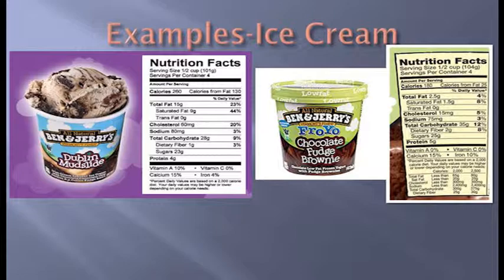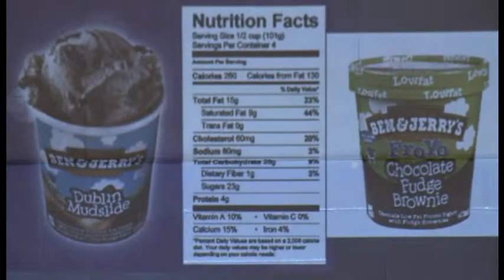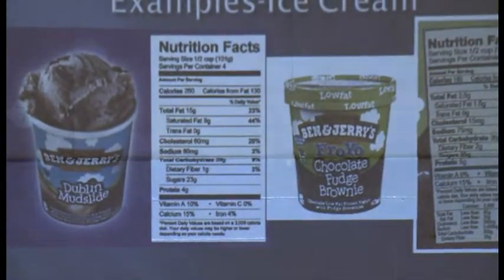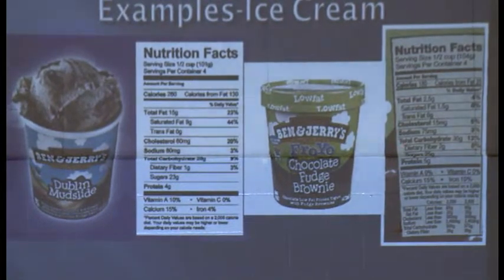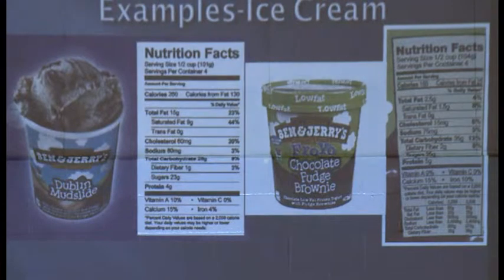However, let's take a little peek right here. This is their full-on ice cream, right? Full fat, full sugar, everything. 23 grams of sugar. Let's look at their froyo. It's supposed to be healthier for you, right? 25 grams of sugar. There's actually more sugar in the healthier one.